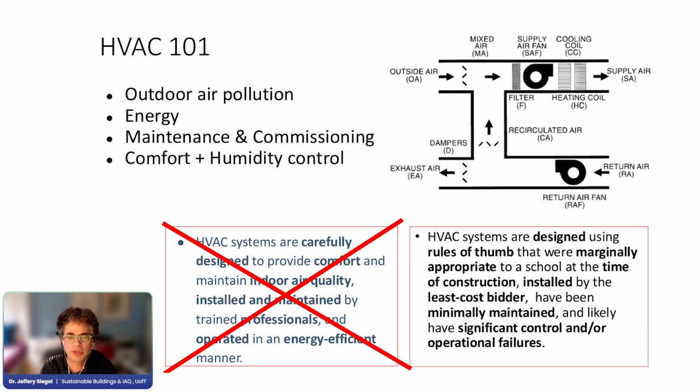Next slide. Next, please. We have this description that's in the box there that's probably a lot more accurate. There's a lot more complication. And a lot of people think that I'm knocking school HVAC systems when I show this. I'm not. I'm pointing out that there are a lot of constraints on HVAC systems in real buildings. And in general, they've been under-resourced and under-maintained relative to what they do. And that has implications for what we can do about it.